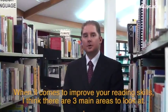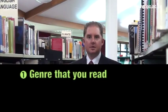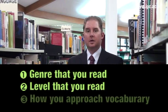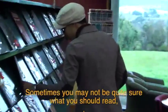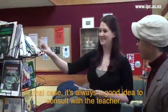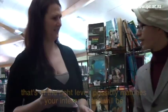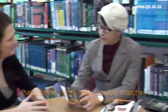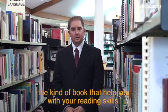When it comes to improving your reading skills, I think there are 3 main areas to look at. The first one is the genre that you read, the second one is the level that you read, and the third one is how you approach vocabulary that you don't know. Sometimes you may not be quite sure what you should read or what would be a good book for you to read. In that case, it's always a good idea to consult with your teacher, and your teacher would be able to recommend a book that's at the right level, possibly matches your interests, and will be the kind of book that will help you with your reading skills.